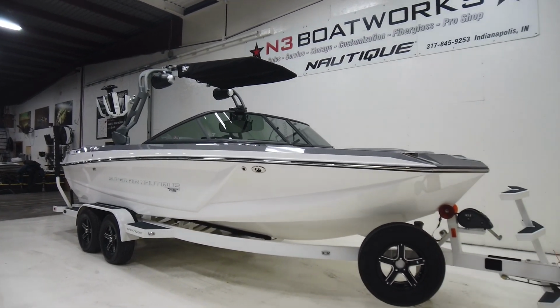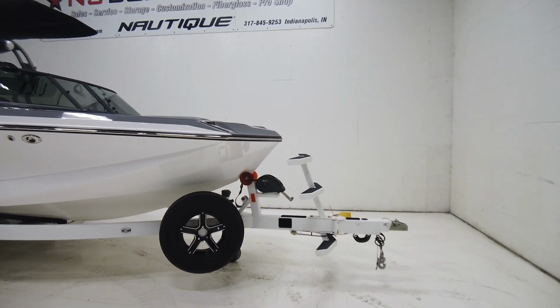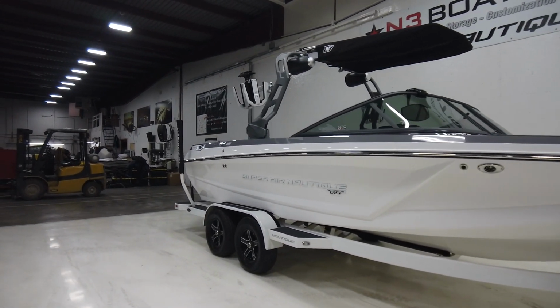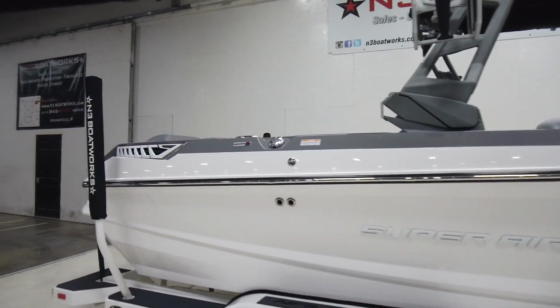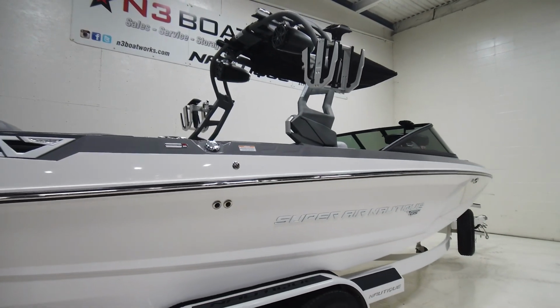It sits on a tandem axle Boatmate trailer with a spare tire. Got a boarding ladder up front. Has white Chromax lettering on it as well. So your side vents in the back and then your Super Nautique GS22 logo down the side are in white, which I think looks really cool over the white.